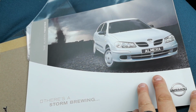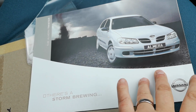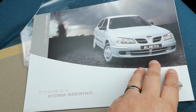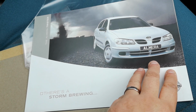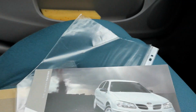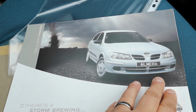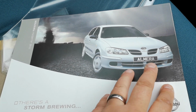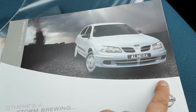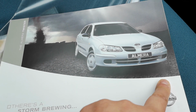N17 Pulsar. I can be corrected on that. I'll probably put a link underneath to say if it is N17, but that seems to make sense to me, because the Tedia was a C11. I can't remember off the top of my head. Anyway, the N16 Almera was actually Nissan's last conventional Focus-sized hatchback until the Pulsar, which came in about 2013-2014 and went off sale in the UK in 2020.